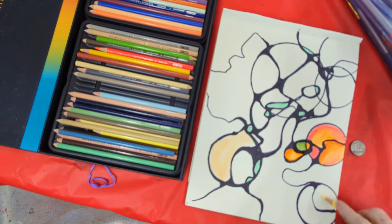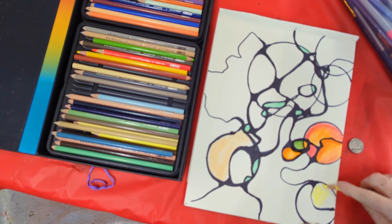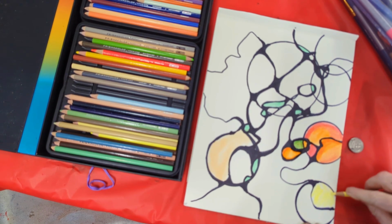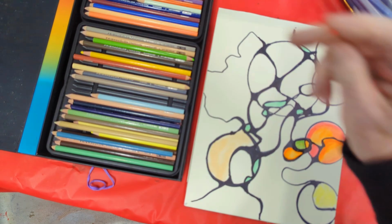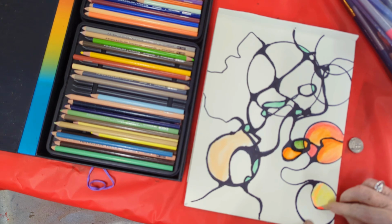Now, the PrismaColors are different again. And I think I'm going to go in here. I can use these to travel with, or I can use this to just scribble here over. And I like it because I can add different colors to it as well. This looks like the moons of somewhere. A big crater.